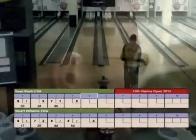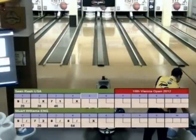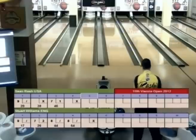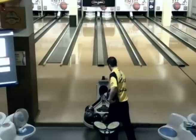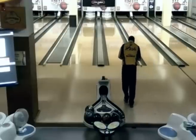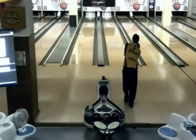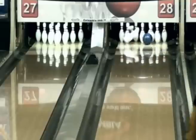So we have four categories: premium, gold, silver, and satellite, all different prize money. Premier events must have $100,000 prize fund. The gold tournaments at $75,000, and that is necessary to have the $100,000 US, which is necessary to become a World Bowling Tour event. $50,000 for the silver tournaments and $25,000 for the satellite tournaments.